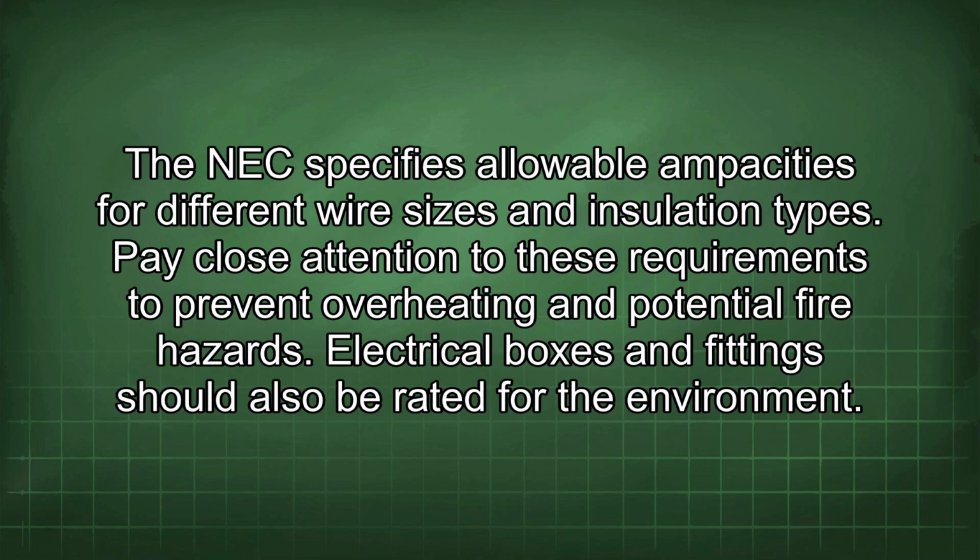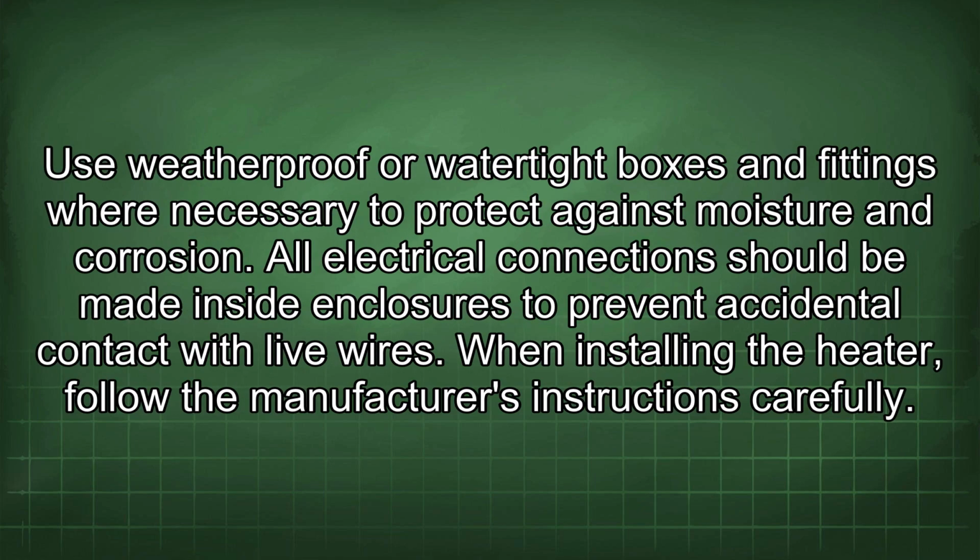Electrical boxes and fittings should also be rated for the environment. Use weatherproof or watertight boxes and fittings where necessary to protect against moisture and corrosion. All electrical connections should be made inside enclosures to prevent accidental contact with live wires.